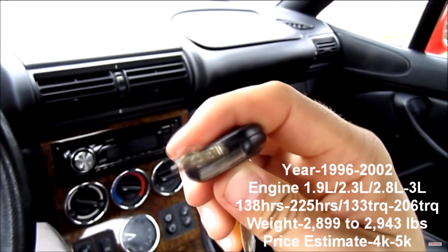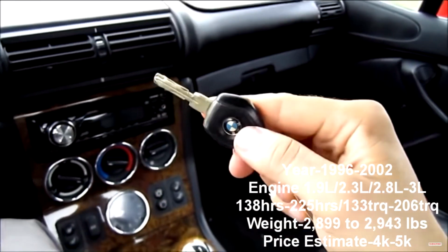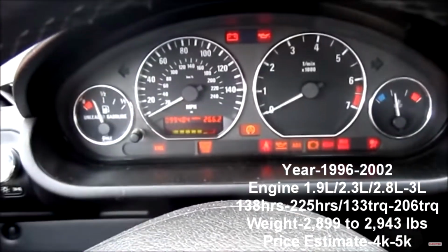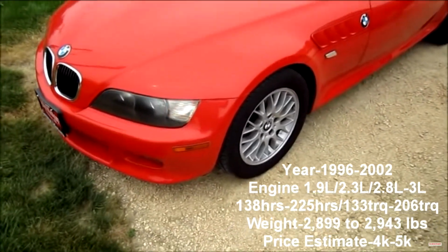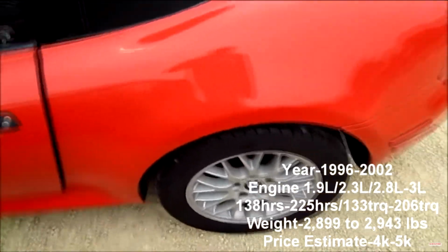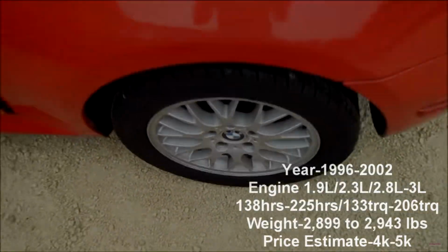Now the best engine to get is the 3 liter. It makes the most power, but it's the hardest to find under 5K, so the other engine options will do you just fine. The interior is definitely the best out of all the cars that we've looked at so far. It does feature nice BMW leather seats and a dated but very nice dash and infotainment. If you're looking for a nice 2-seater roadster with a manual transmission and the nice sound of a lovely BMW inline 6, the Z3 is definitely the best option for you.